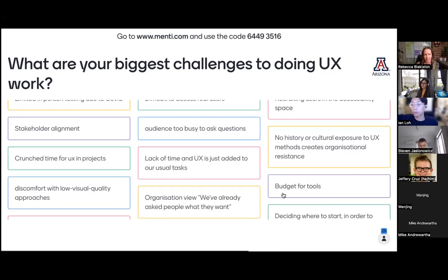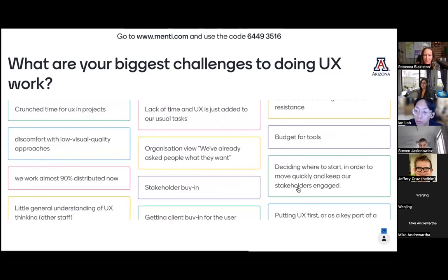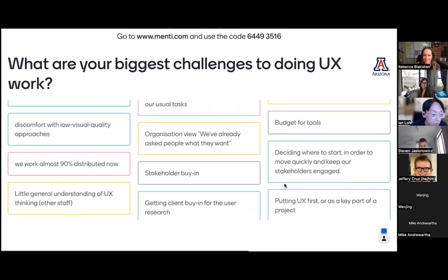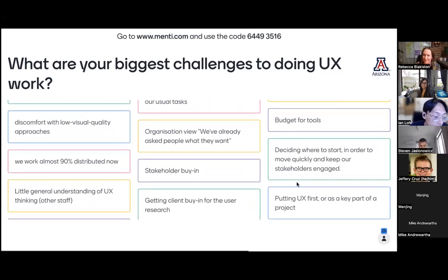And now we've got 1,000 people in our meetup group. So they're out there, but a lot of times it's not written into their job description explicitly. And it does sometimes feel like an add-on if you're already doing the full-time job that you were hired to do. But we should all be doing UX work, right? I don't know. Yeah, the organization thing. Stakeholder buy-in.